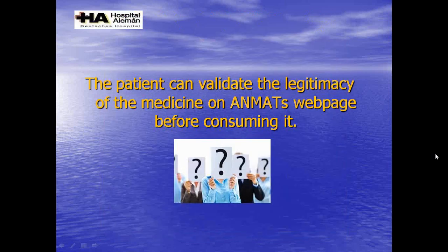This is what comes now. I hope you see it. He can go to a web page from ANMAT and introduce the GTIN serial, and then he sees all the way of his packaging before he buys this medicine.